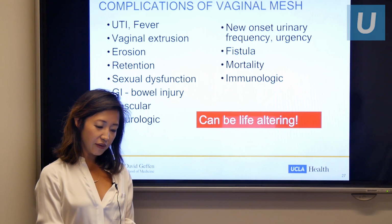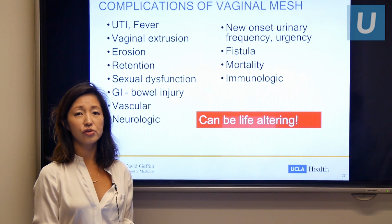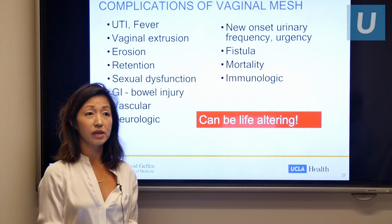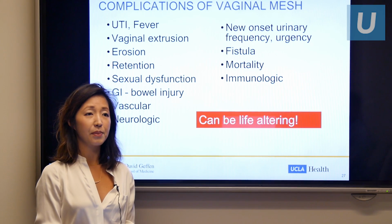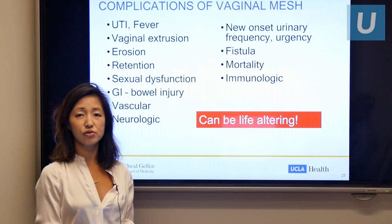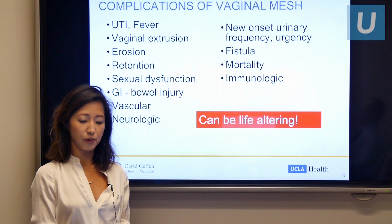What should women do if they're suffering after having mesh implanted? I think the first step is to talk to your surgeon about it. These complications can occur immediately after mesh. It could happen 5 years, and it could occur 10 years. So it's worthwhile talking to your surgeon who can do the testing as we discussed to find out if mesh was responsible.